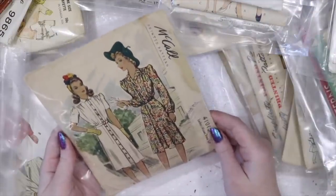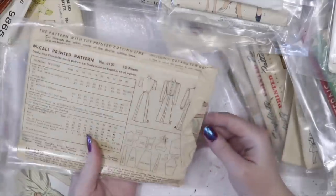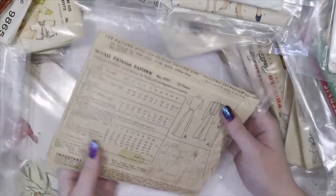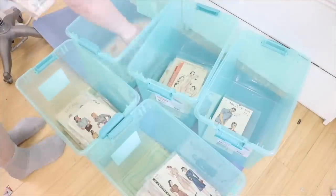This is a McCall's pattern. I'm not sure when this would be from, probably early 40s. It's in a size 14 for a 32-inch bust. The envelope has seen some wear to it. It also feels like it might not be nicely folded in there. We'll have to open it up and see. But first I have to do another little rearranging.